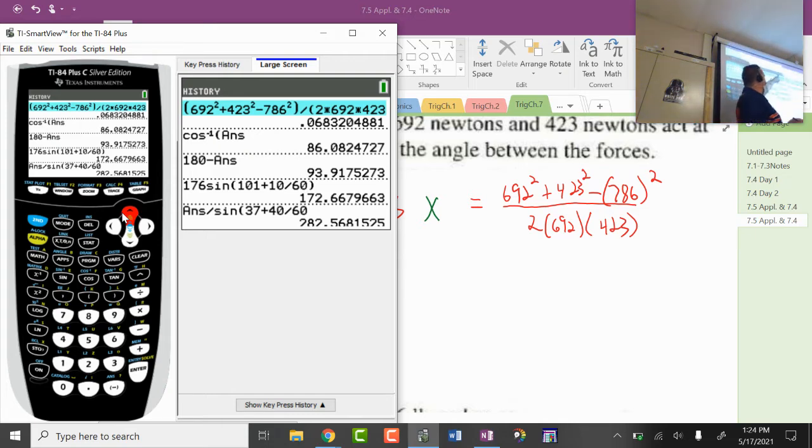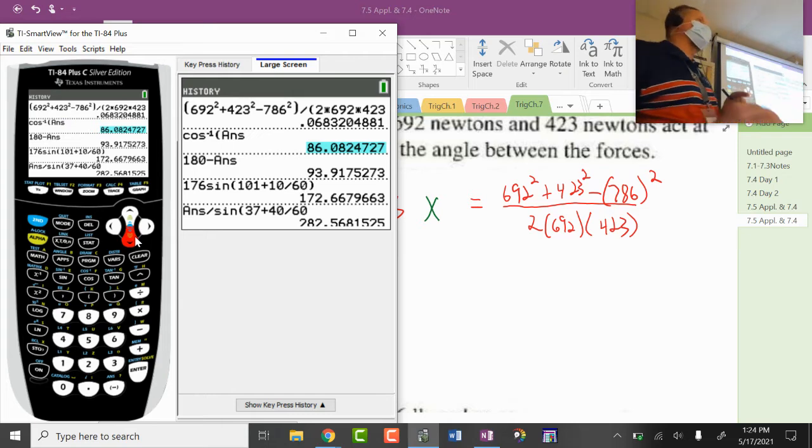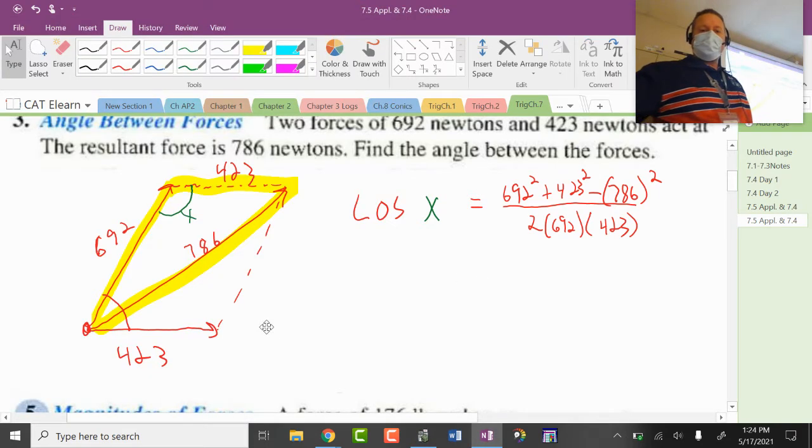Numerator in parentheses, denominator in one parenthesis. Don't use parentheses for times. It only jacks up things. And then you inverse cosine that ratio. So again, probably over-explained. I shouldn't have to explain how to type in the calculator at this point, but let's try to get some more people on the bus of being able to get these answers correctly.